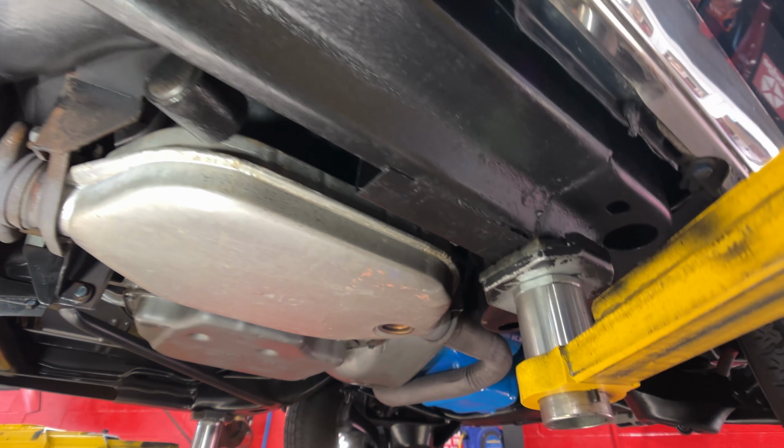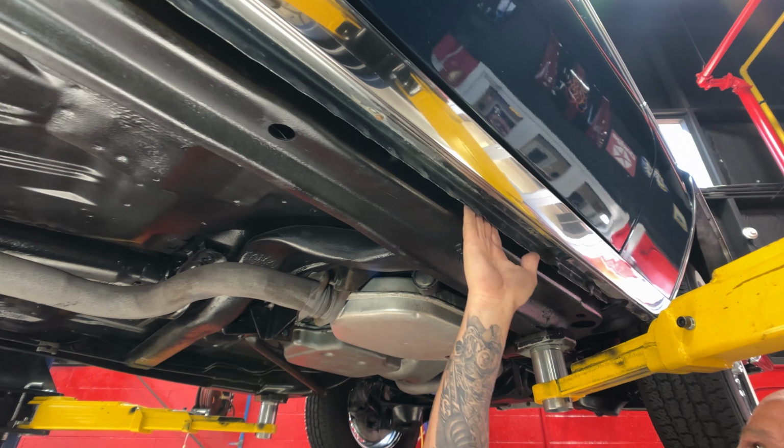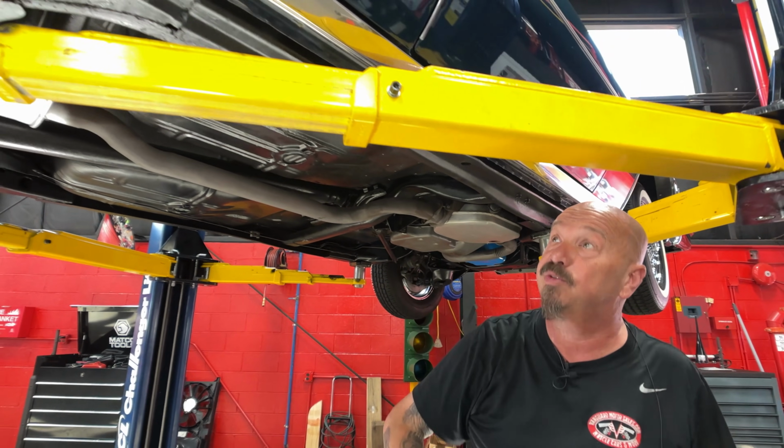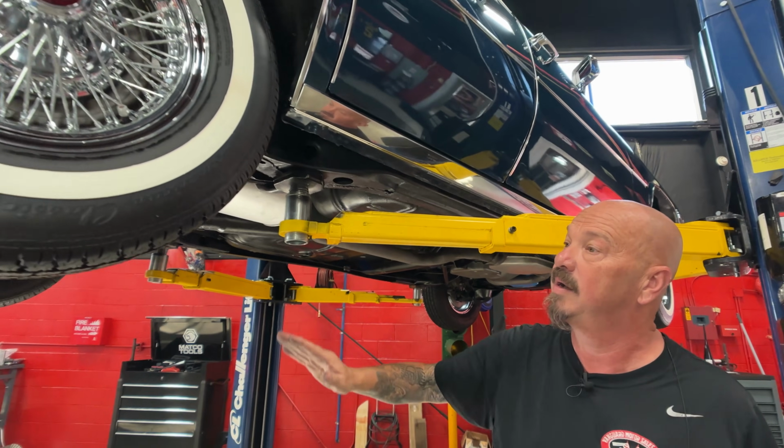Bottom side of the rocker's clean. I always run my hand down the bottom side of the rocker. Just watch out for screws, like there's a big old screw sticking out there. If I'd just run it down there real quick, I'd come out bloody.